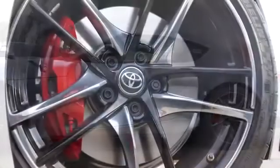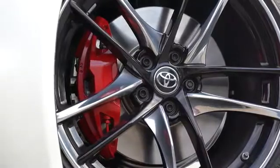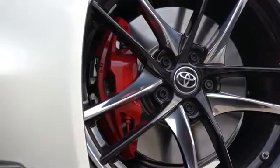Taking a look down at the wheel setup, 19-inch forged aluminum alloy wheels will come standard for all trim levels. However, the design is actually going to differ based on the trim level that you go with.